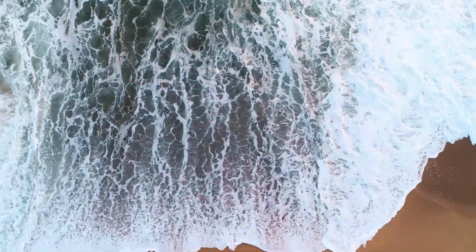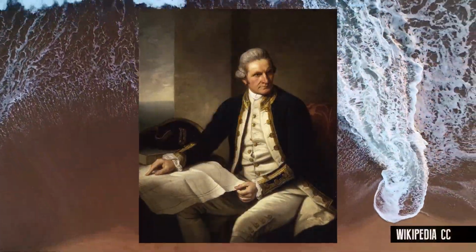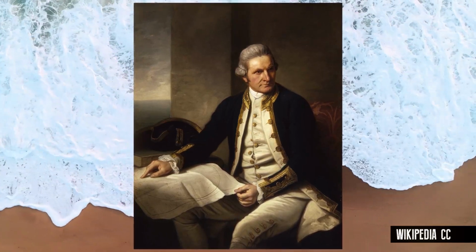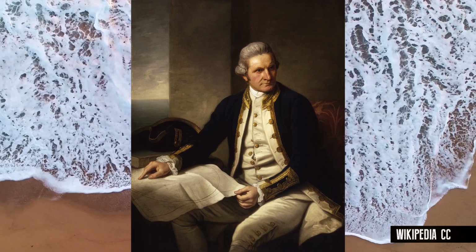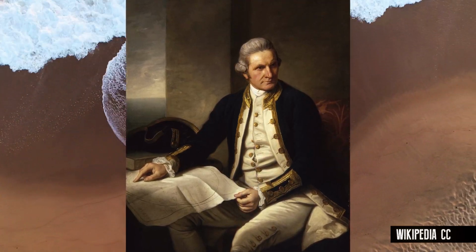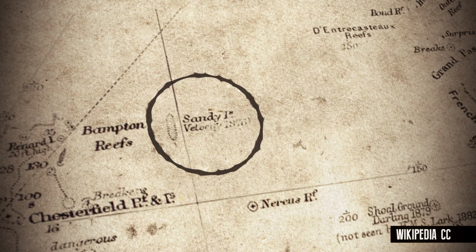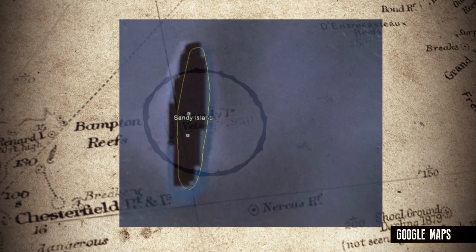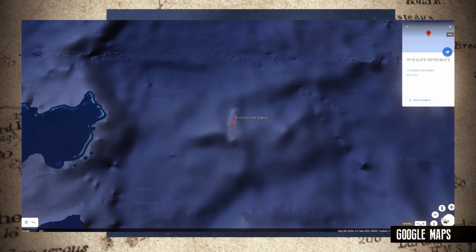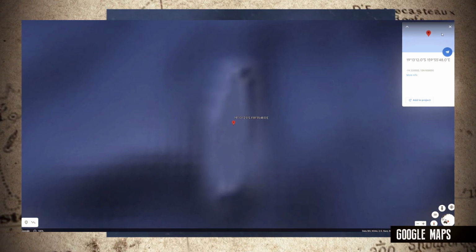Sandy Island was said to have been discovered by the British explorer and cartographer Captain James Cook on September 14, 1774, during what was his second voyage into Australasian waters. He charted the discovery as Sandy Isle. The island could be found on maps from the 1800s onwards, and could even be found on Google Maps, although it was censored with a black box, and it was eventually blurred out completely. Now it just appears as a light blue outline.